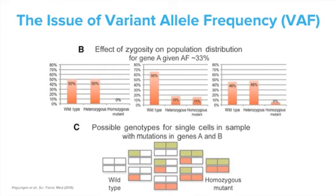In a second scenario, the wild type population could be 66% of the cellular population, and then 18% of the population is heterozygous and 16% is homozygous mutant, and that would also give you a variant allele frequency of 33%. And then in the third scenario, you could have approximately equal representation of wild type and heterozygous mutant alleles at 46 and 48%, and a small amount of a homozygous mutant allele at 6%, and that would also give you a variant allele frequency of 33%.